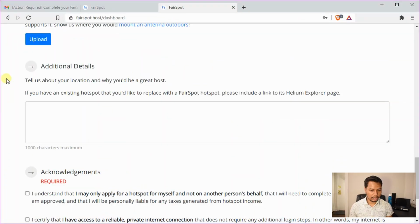So of course they will review your location, but let's say you are applying from a location where there are no other hotspots around you, but you along with your friends are planning to create a good coverage by placing the hotspots in a very nice arrangement. Then you should definitely mention that in the application here. And why you would be a great host? Basically, you have to take care of your hotspot. It needs a good internet connection, and you should make sure that it doesn't go offline frequently.